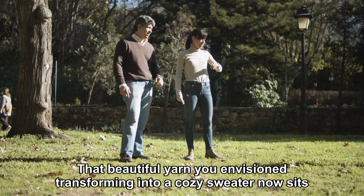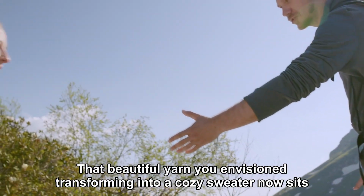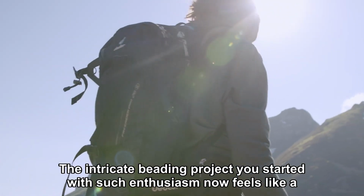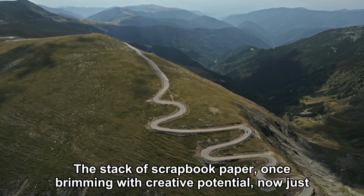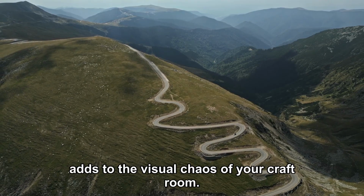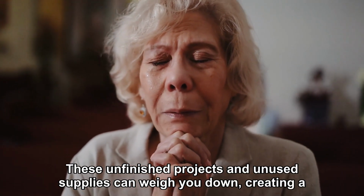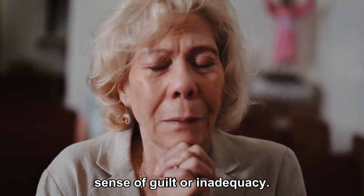That beautiful yarn you envisioned transforming into a cozy sweater now sits in a basket, gathering dust. The intricate beading project you started with such enthusiasm now feels like a chore. The stack of scrapbook paper, once brimming with creative potential, now just adds to the visual chaos of your craft room. These unfinished projects and unused supplies can weigh you down, creating a sense of guilt or inadequacy.